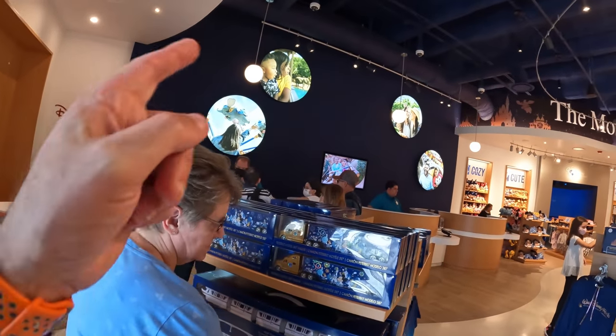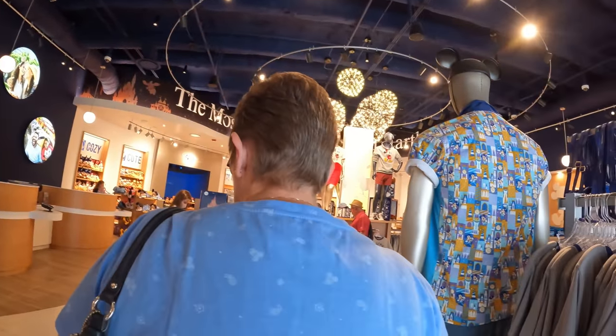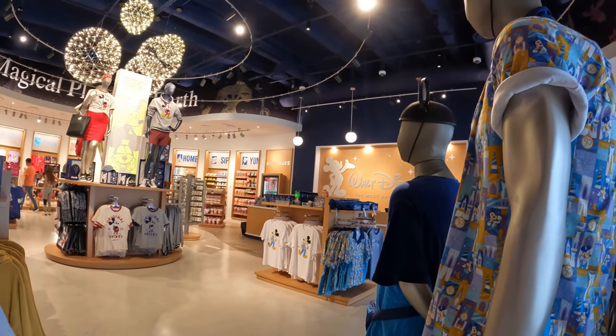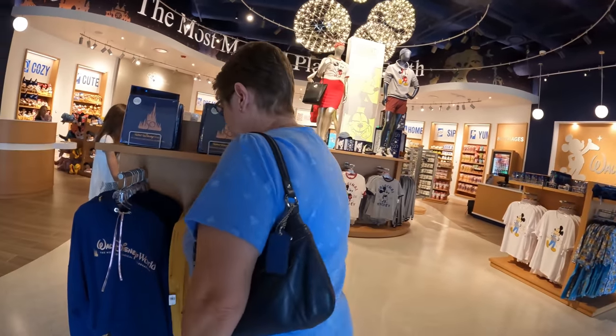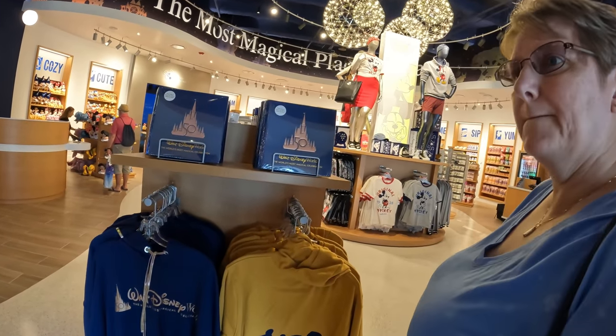Looks like they also have a ticket centre here, so if you need to get your tickets, you can get those here as well. That's a good idea. That's my shirt, Max. It's only a small store, isn't it? I wonder if we have to do anything with our passes renewing here. Like what? Just ask.